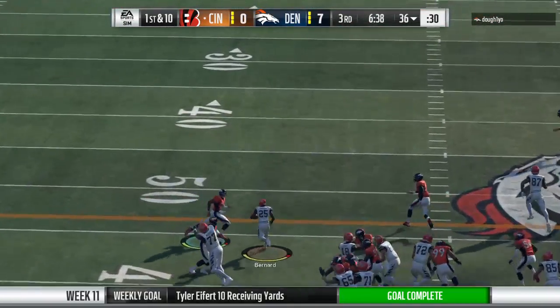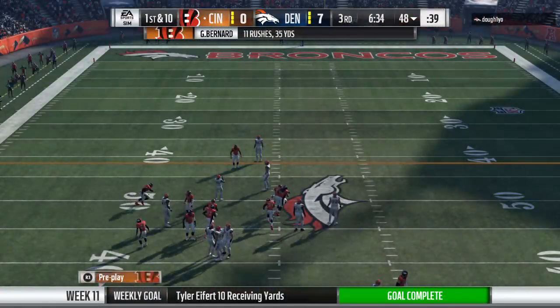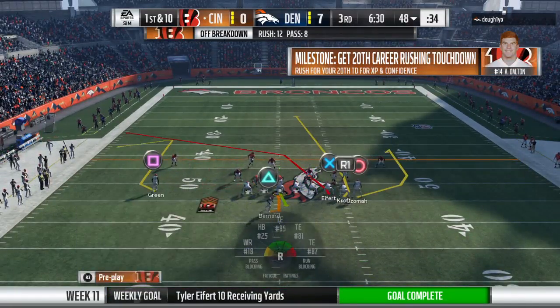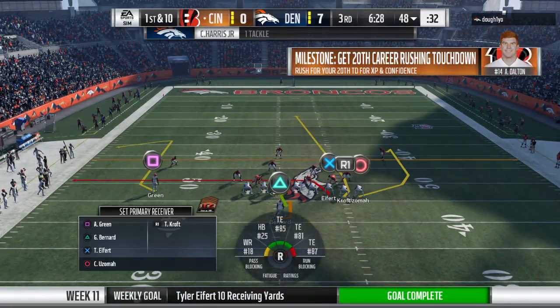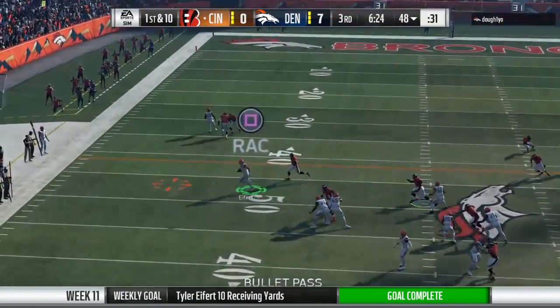Now a carry for Bernard. And able to get this one across the 45 before he's brought down. 12 yards that time and a Cincinnati first down. So much for him being bottled up throughout the day. Finally finds a way to break through and get a really nice gain.